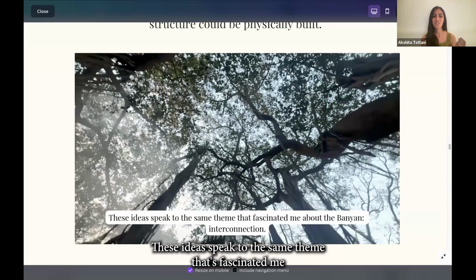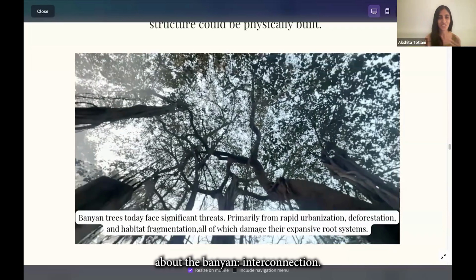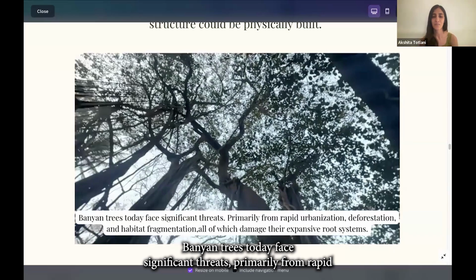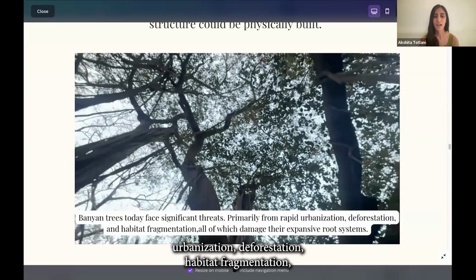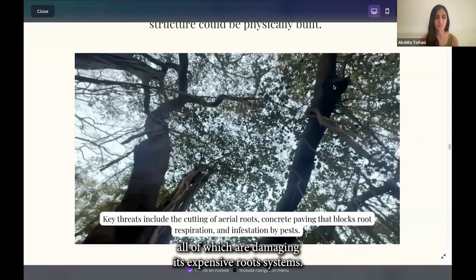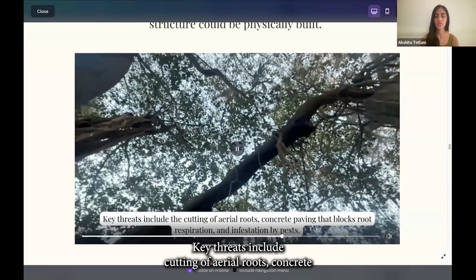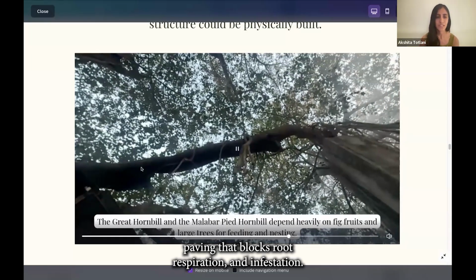These ideas speak to the same theme that fascinated me about the banyan: interconnection. Banyan trees today face significant threats, primarily from rapid urbanization, deforestation, and habitat fragmentation, all of which are damaging its expansive root systems. Key threats include cutting of aerial roots, concrete paving that blocks root respiration, and infestation.